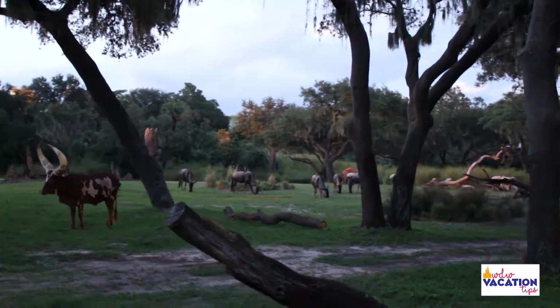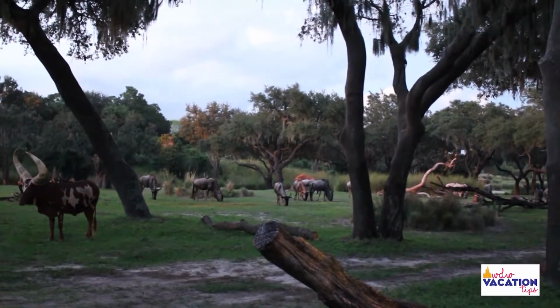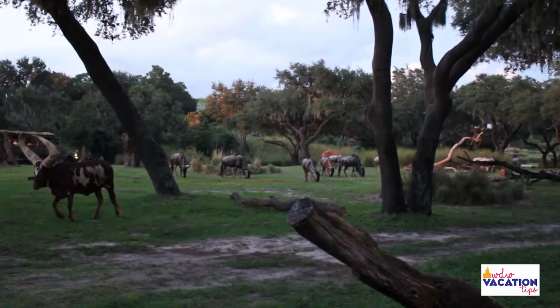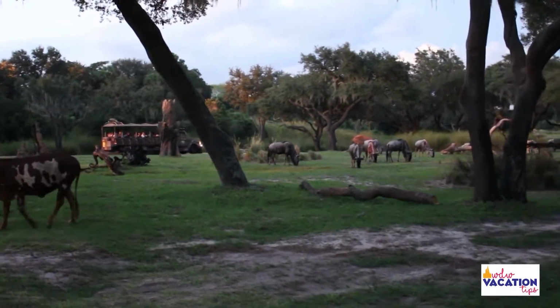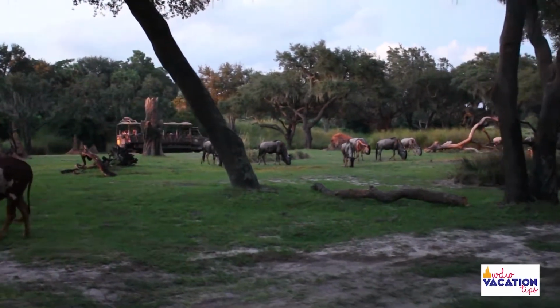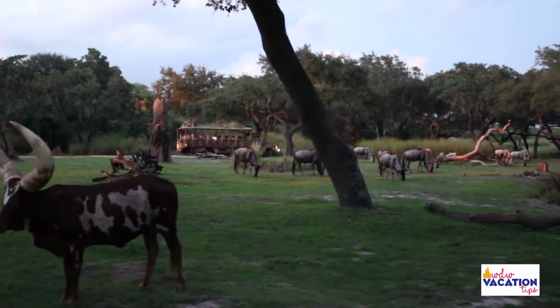On the left-hand side, those antelope there are Patterson Zealands. They are the largest antelope on the entire reserve. They can weigh anywhere from 500 to 900 pounds. That one out there towards the right-hand side by itself, a little bit grayer than the other ones, is actually the male Patterson Zealand. And here on our right, you can get an up-close and personal experience with that Ankole.